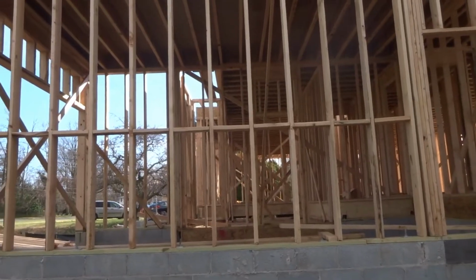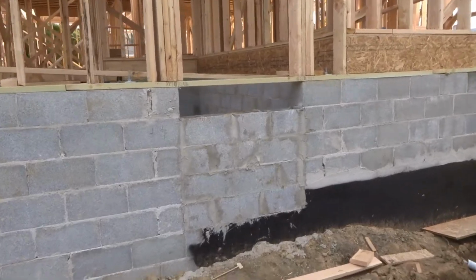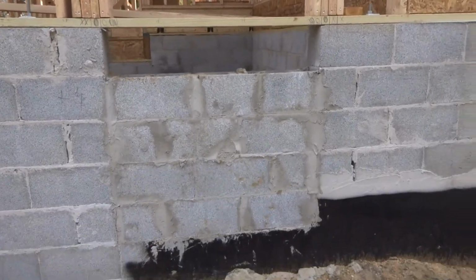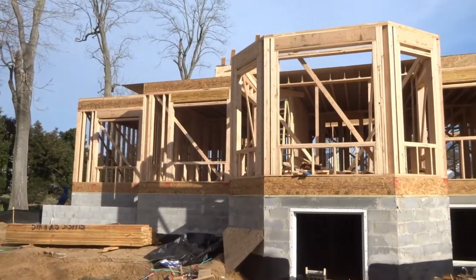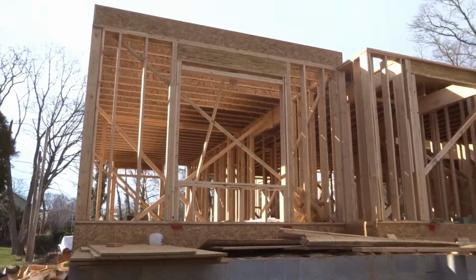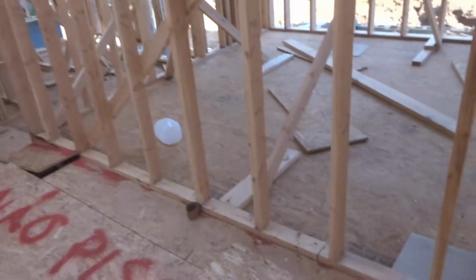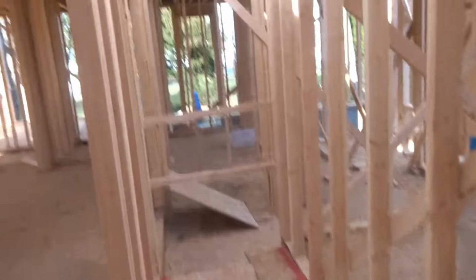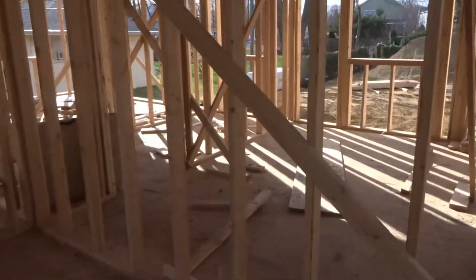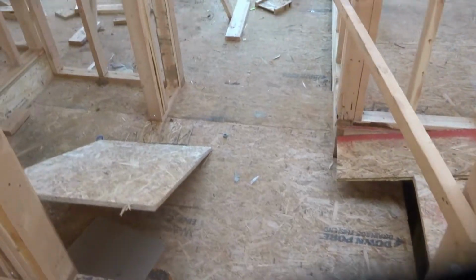Well, they've been working. Here's the garage all covered up. And here's the garage door. Guess they're gonna have steps coming down from it. Okay, so they built the first floor. Here's the front. And here's where the stairway to go upstairs is gonna go. Yeah, here's the garage. Here's the front entrance.